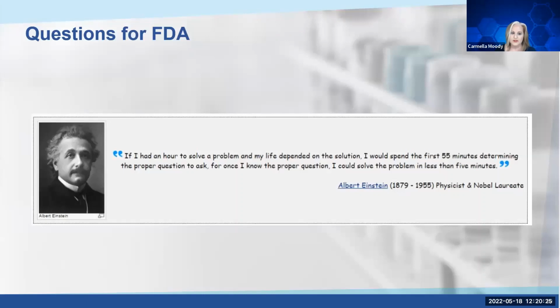Okay, I love this quote. If I had an hour to solve a problem, my life depended on the solution, I'd spend the first 55 minutes determining the proper question to ask. For once I know the proper question, I could solve the problem in less than 5 minutes. And that's attributed to Albert Einstein. And that's very true from an FDA perspective, in a pre-IND and getting the most out of your pre-IND meeting.